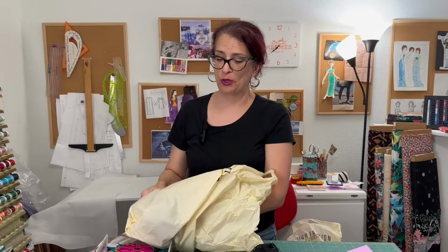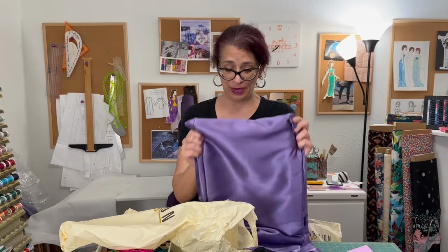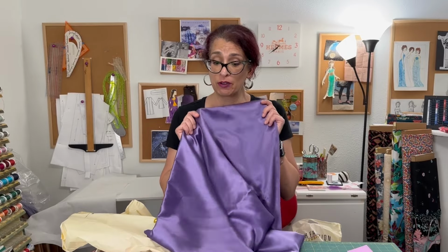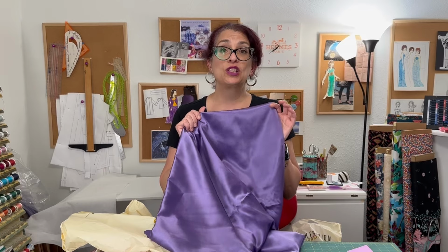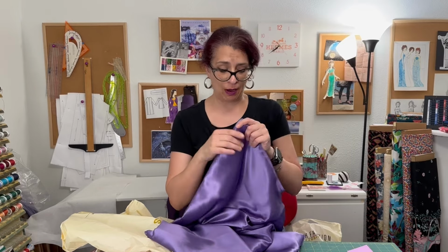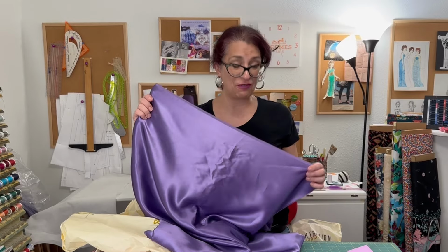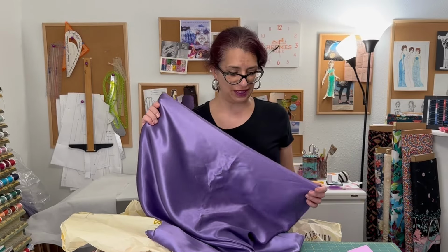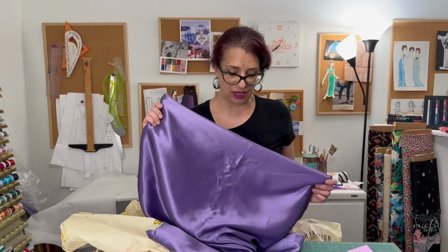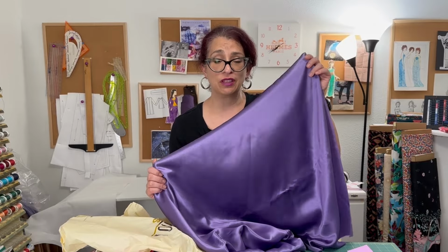with this purple charmeuse. Now, the reason this purple charmeuse has not made an appearance is because I did not buy this fabric. Jen bought this fabric for me because I was going back and forth because I didn't want to buy the whole bolt because it was too much fabric on there. And I also did not want to pay the price of it for 25% off because it was pricey. And so Jen said she was going to buy it and then told me that I had to make my honeymoon lingerie out of it.